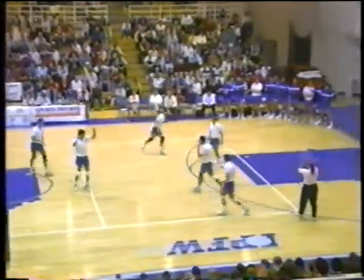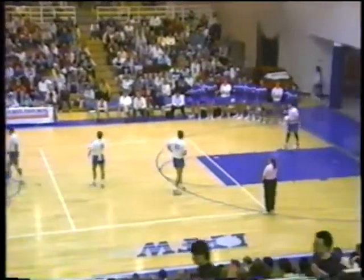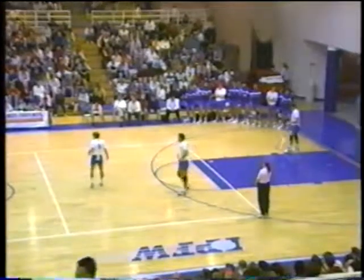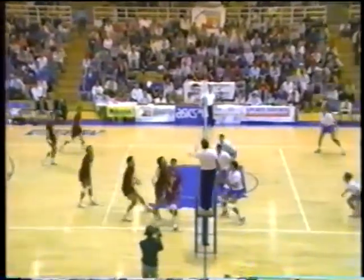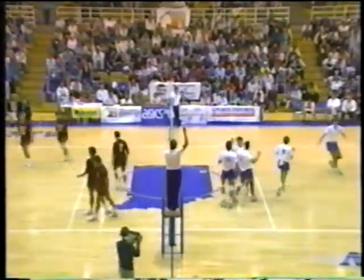Serve is well long. USC starting to make mistakes. Still 2-0, game 2. IPFW is siding out well. Now they have to get a point. Dan Greenbaum called for the lift. Nice serve by Tony Looning.